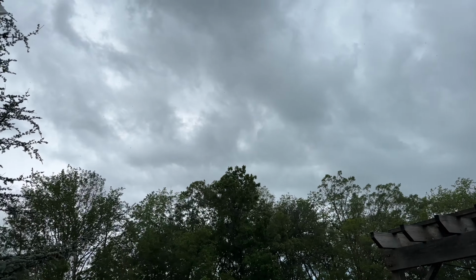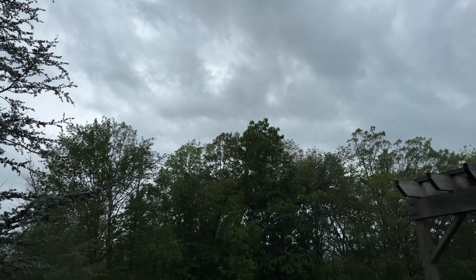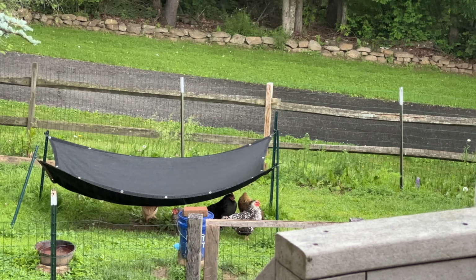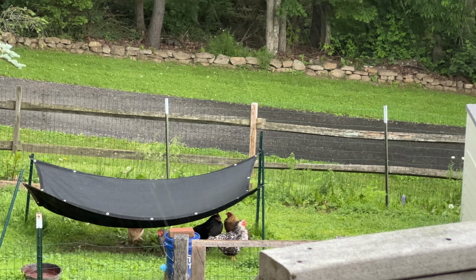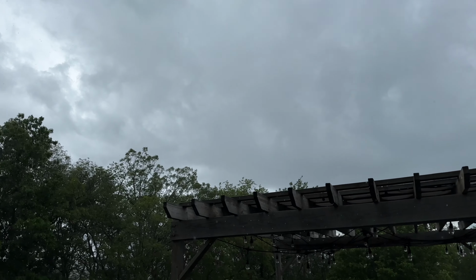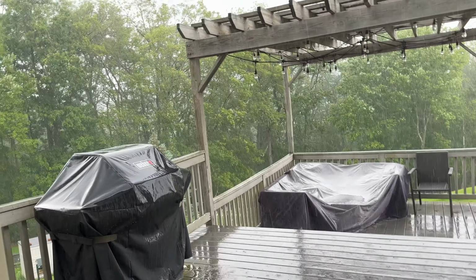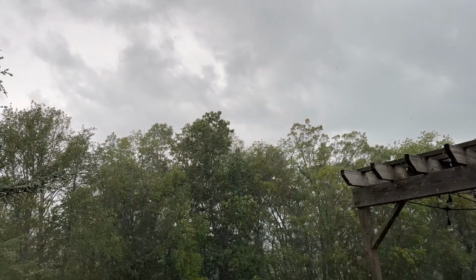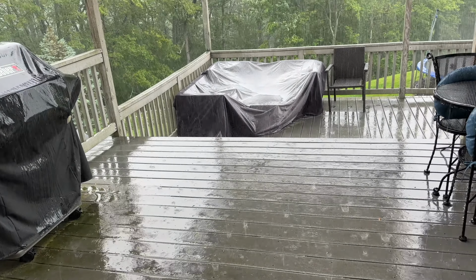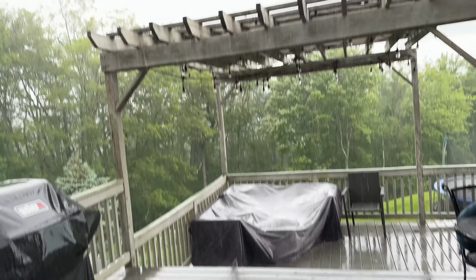I think that's 2 days in a row. Really good storms here. And it's getting cold too. Wow. That's really chilly. There's the chickens. They're under their coop. Now it's getting good. It just keeps getting better and better. Wow. Now we're talking.